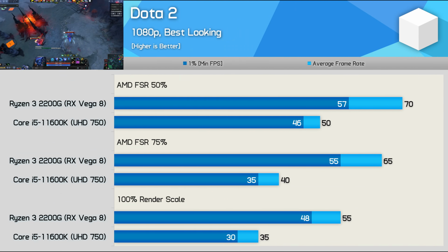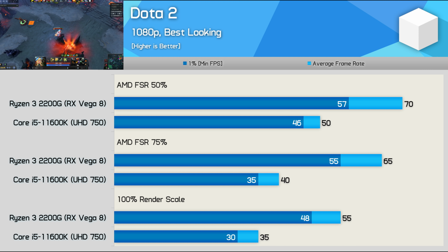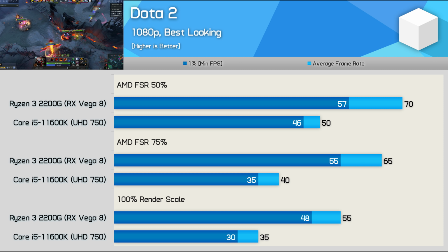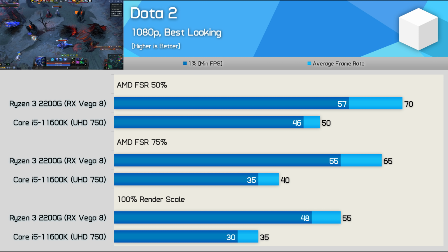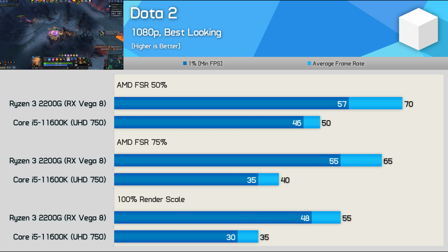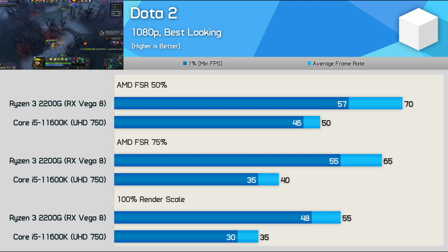Okay, so let's move into the blue bar graphs, and we'll start with the AMD and Intel iGPU solutions. Here we have the 1080p highest quality data, and we've already seen the 100% render scale or native performance, but what we haven't seen is the performance uplift FSR offers under these conditions. For the Core i5-11600K, we're only looking at a 14% improvement with FSR set to 75%, which isn't great given the noticeable downgrade in visual quality at 1080p.